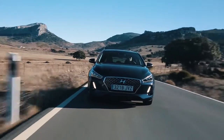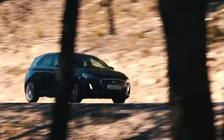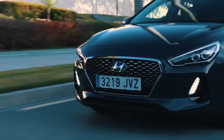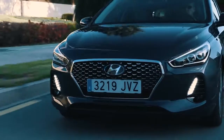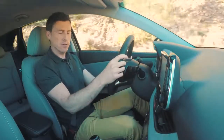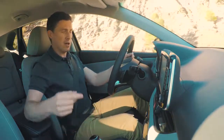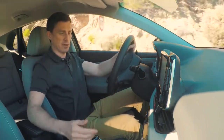Sadly, the engine range isn't quite as wide as you get with some rival cars. In the UK, there's a 1.6 litre diesel capable of 74 miles per gallon and a 1 litre or 1.4 litre turbo petrol. The engine in this car is the 1.4 litre turbo petrol. I've got 140 horsepower. I can put it into sports mode. I've actually got the dual clutch 7-speed automatic gearbox.